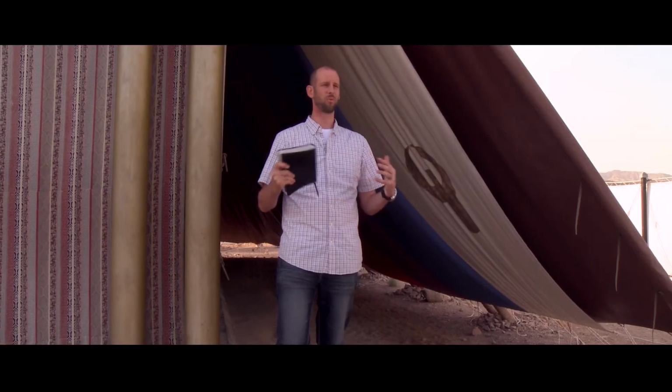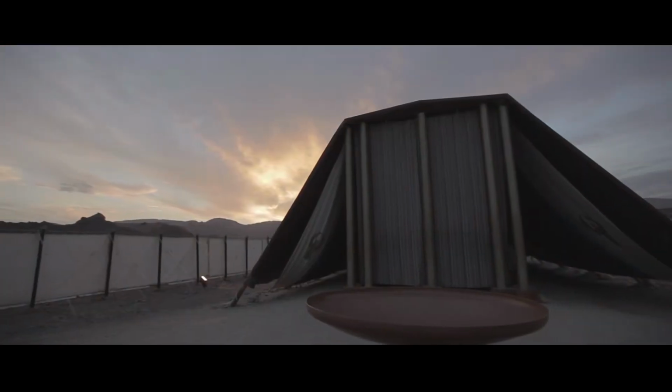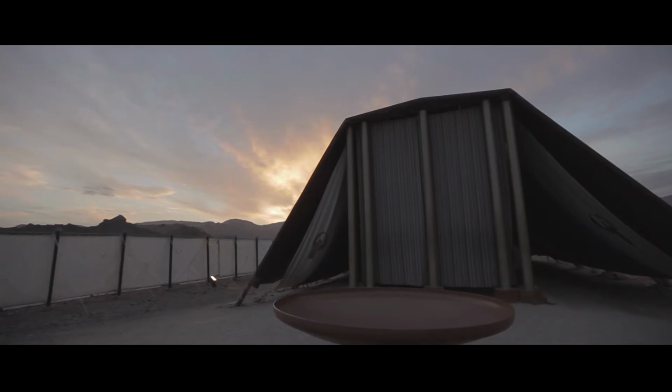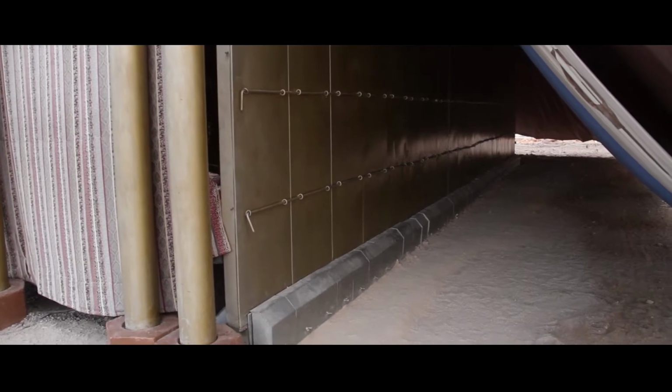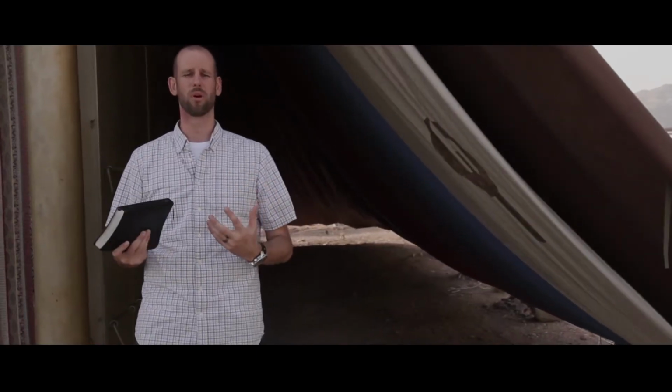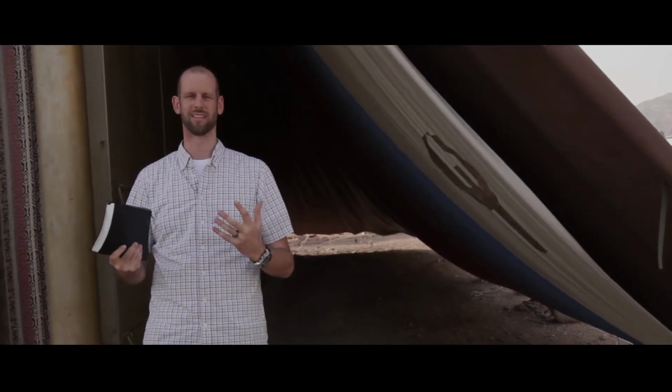So it doesn't look pretty from the outside. It doesn't look impressive. But as you notice in the space behind me, there's plenty of room to store things. And many people believe that when people brought gifts to God, it would have been stored inside of here. So how impressive is it when something from the outside maybe doesn't look as great, but when we go inside and we see all that it is, it's beautiful and full of the richness of God.